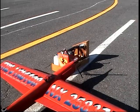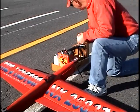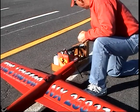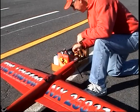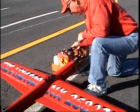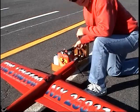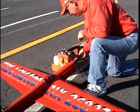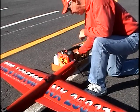Now, the conditions today are, it's really cold. It's in the low 50s. We've got probably 97 on the air density meter. A train going through the parking lot. Just what we need. But I think the air is good enough that I can get some feedback on how these three mufflers are going to run and which of the three I like the best.